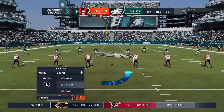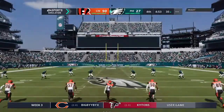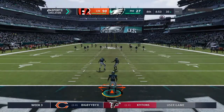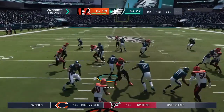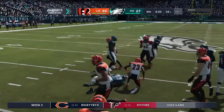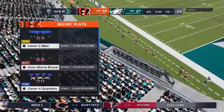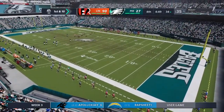Randy Bullock to kick off for Cincinnati. So they'll get another shot on offense following that pick 6. And now the kick is away. And all in all, a pretty solid return. Nearly got it to the 35. They'll mark him down officially at the 34. 34-yard line.